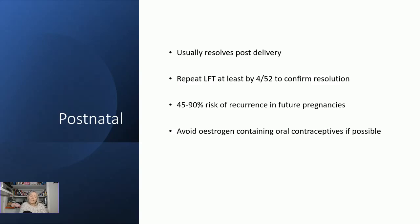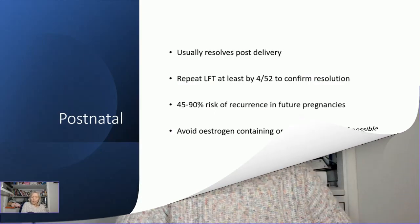So postnatal, it does usually resolve post-delivery, but we need to repeat those LFTs at least by 1 month postnatal, just to confirm that everything is going back to normal. And the women should be counselled that there is a significant risk of recurrence in future pregnancies. And as I said earlier, about avoiding estrogen-containing oral contraceptives if possible.